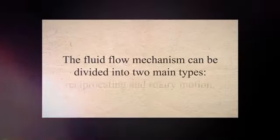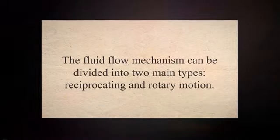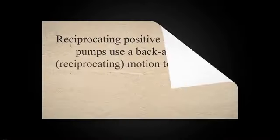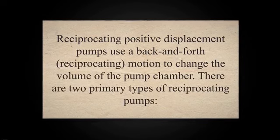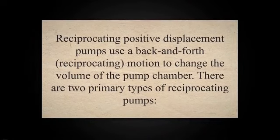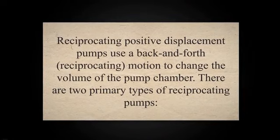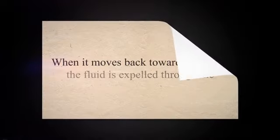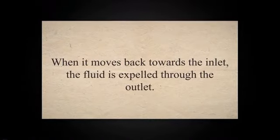The fluid flow mechanism can be divided into two main types: reciprocating and rotary motion. Reciprocating positive displacement pumps use a back and forth, reciprocating motion to change the volume of the pump chamber. There are two primary types of reciprocating pumps. Piston pumps employ a piston that moves within a cylinder.